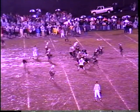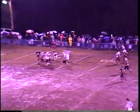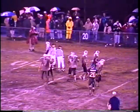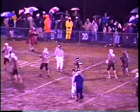Grigsby dropping back, pitch back, Pete Combs going on a halfback option, throws the ball way out there, and it's down into the hands of the Pikeville defender and intercepted back there. And Pikeville wants a timeout. I think that was Shane Van Hoos on the interception, down at the Pikeville 22, 23 yard line.